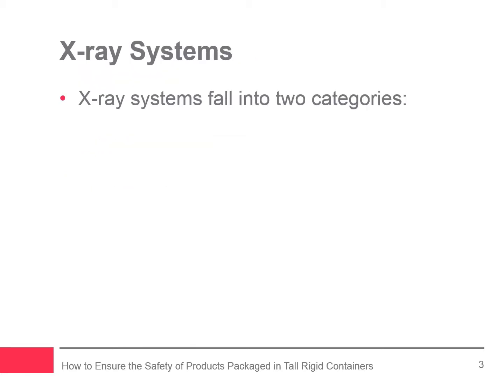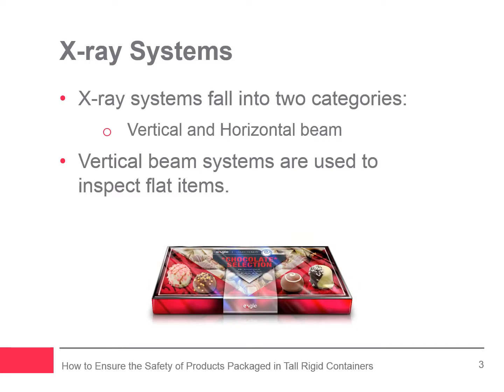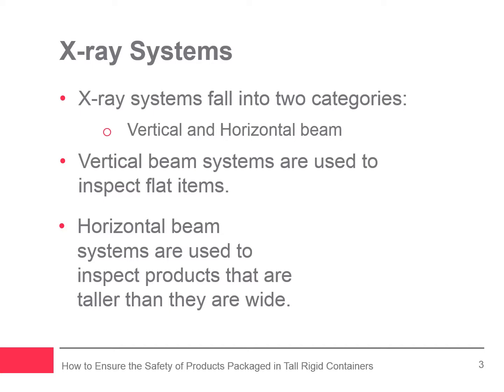Xray systems fall into two categories: vertical beam and horizontal beam. Vertical beam Xray systems are commonly used to inspect products which are smaller in depth than they are in width and length. In contrast, horizontal beam Xray systems are primarily used to inspect products in packs, where the height of the pack is greater than its width.